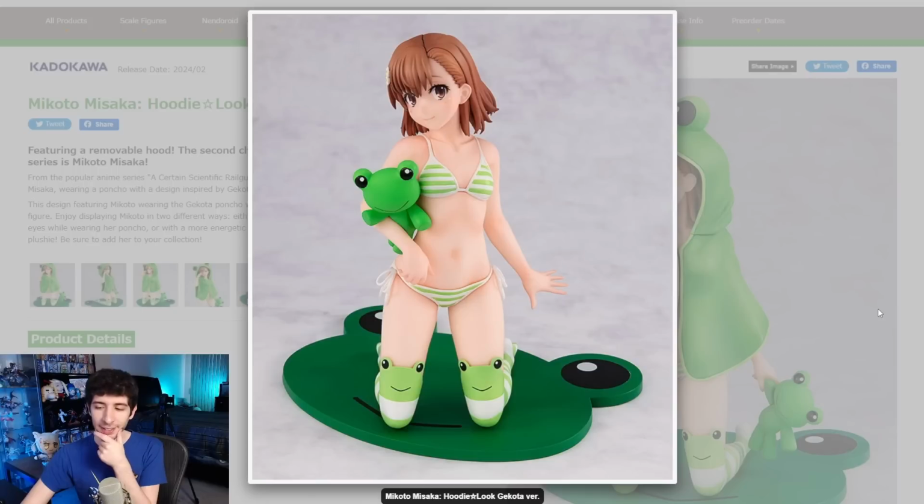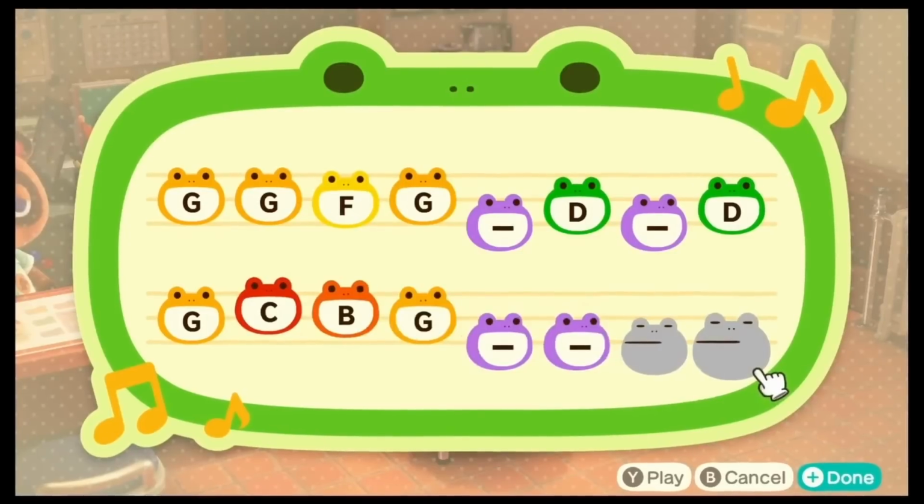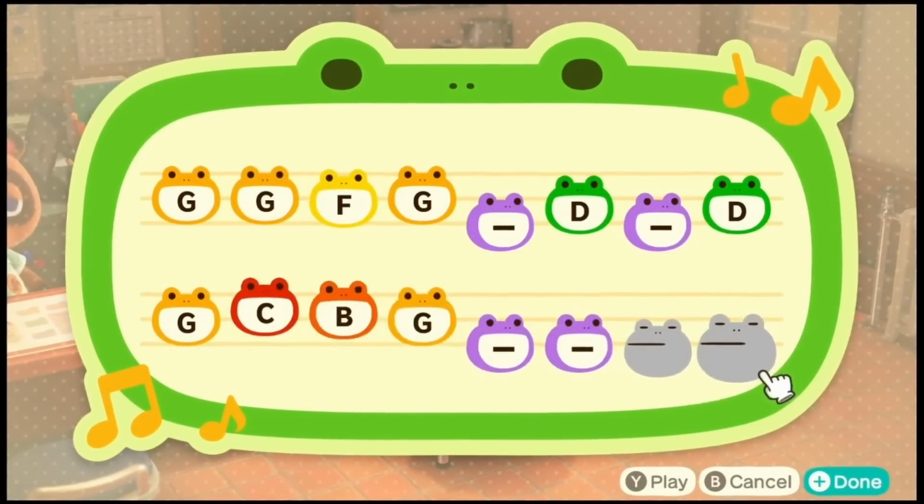I love this really cutesy frog look that they went for. It almost reminds me of GameCube Animal Crossing. I don't know if I'm thinking of this incorrectly, but I don't know why I'm thinking of this. When you put in the song for your town, I'm pretty sure the notes were frogs. I hope I'm not wrong on that.